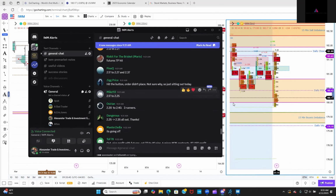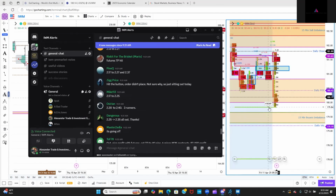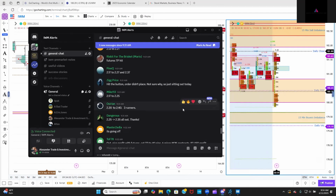We're starting to see some rejection, not too far from there. So there's a 179.84 rejection, first sign of resistance, and it's starting to resist it. I can't tell you what to do as far as financially, but I would consider maybe taking everything before giving back too much.